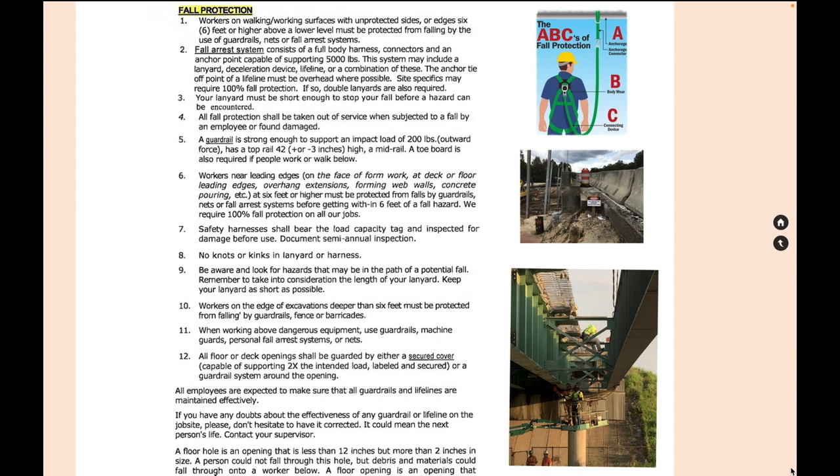At McInnis, we mostly use double yo-yos, leading edge, because of the type of work that we do. Now, if we had to build a temporary guardrail, it has to be strong enough to support the impact of 200 pounds. That's outward force. So if you put your hand on the top rail, you shouldn't be able to move it more than plus or minus 3 inches. Then your mid rail should be half the distance of the 42 plus or minus 3 inches, so 45 inches would be your mid rail. And then a toe board would be required if people work or walk below.